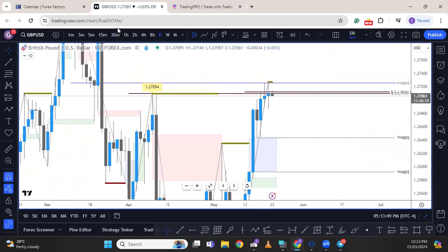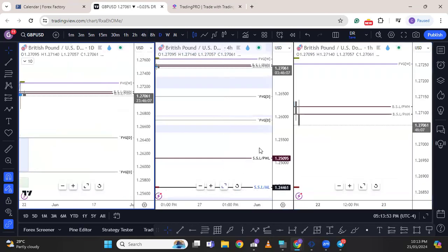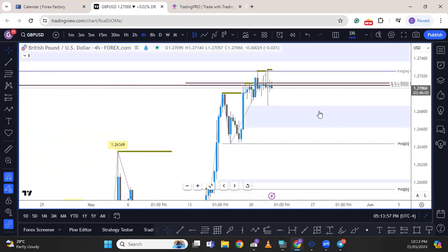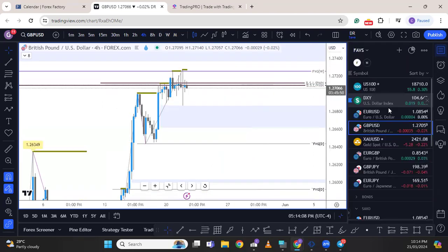So the possibility exists that on this pair, you'll be waiting for a down move. Probably we already have it here. We have this fully mitigated pair value gap. You're waiting for price to come into this range and continue to the upside. That's what we'll be looking for from the GBPUSD.